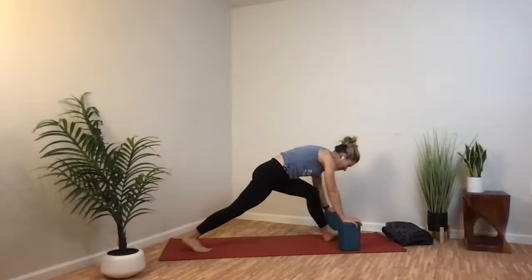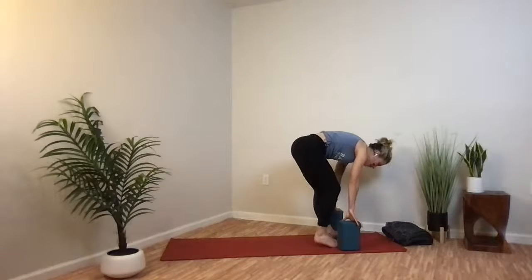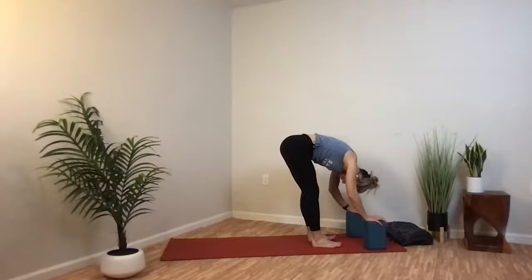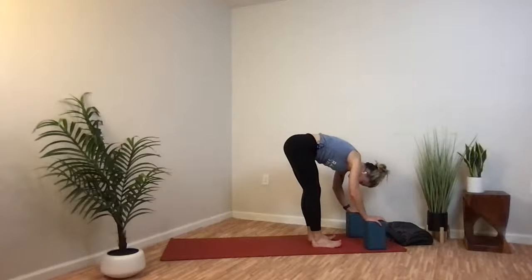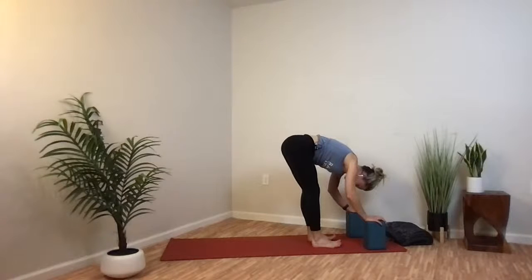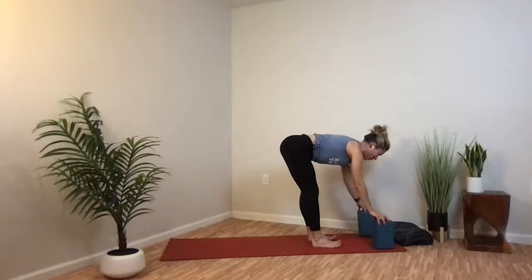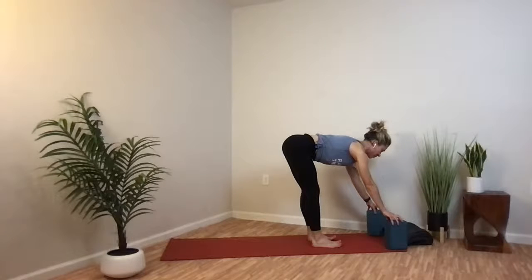Good. And then finding that step through into the forward fold, adjusting the blocks however feels good to you here. And as you fold forward, maybe close the eyes and tune into that feeling of the heels just driving down into the floor. And notice how the backs of the legs become active even here. So let's keep that as we carefully start to lengthen the chest forward. And as you do that, you're just walking your blocks forward.